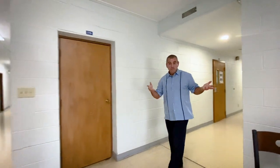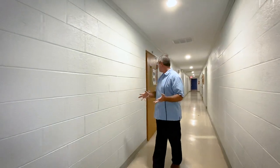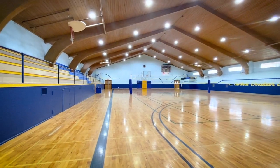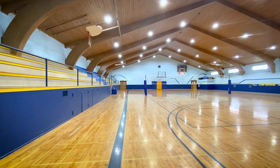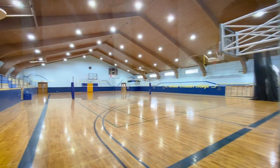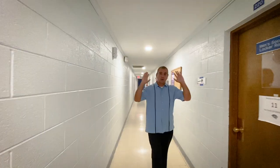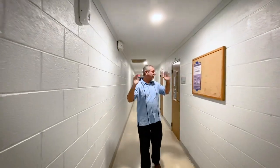Happy marriage. The gym that many of you know still, I'm just going to look in here real quick, is pretty much the gym. The only difference is probably we took stands out on the one side, but it's still the gym. It's used all the time. A volleyball is set up in there right now for practice. The old locker rooms are still here, training rooms.